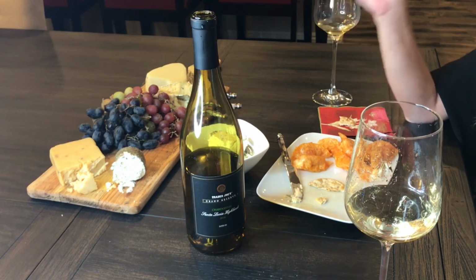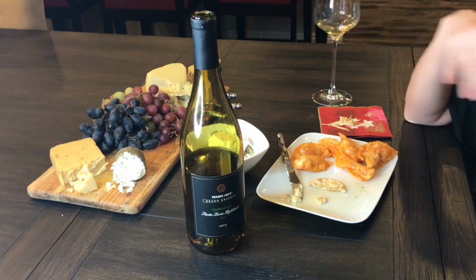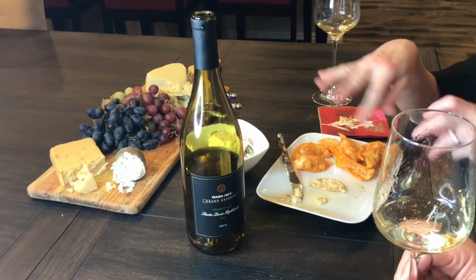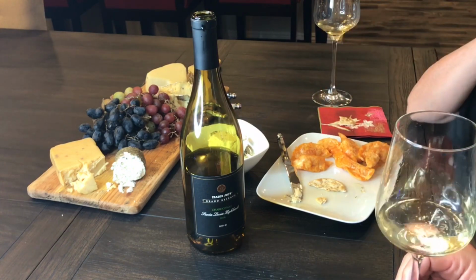I think it's a little more on the higher price point, but it obviously would be a great Thanksgiving wine if you can afford it, or if you're just having a small Thanksgiving. I would put it with a tri-tip, even a skirt steak, something like that. To be honest, I think it would be good with a filet mignon. Yeah. If you had a nice filet mignon with a nice beurre blanc butter sauce, I think it would be delicious with that.